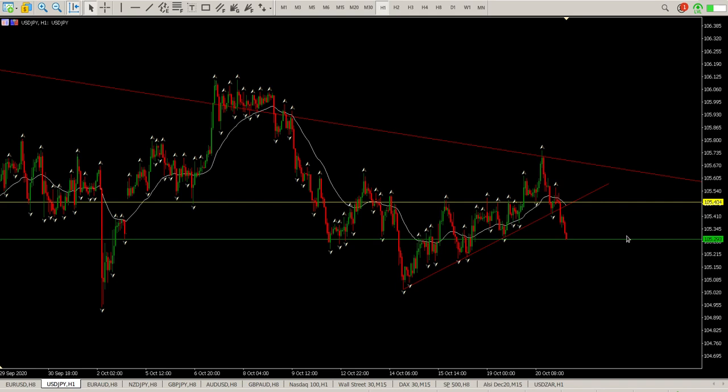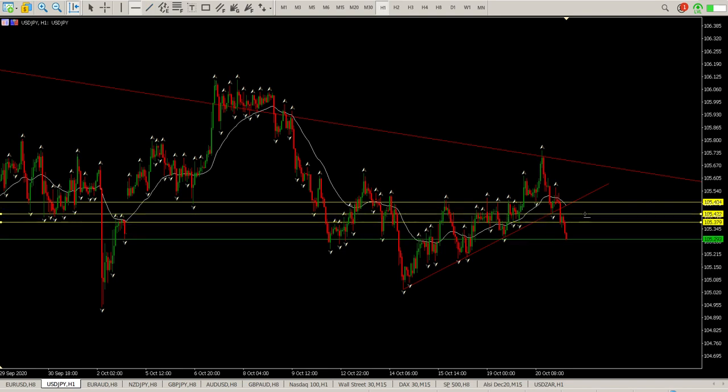Okay. Now pullback, you need to just put your levels in. Every fractal to the left is going to be an indication of where one of the levels are. So I'd want to see a pullback into 105.379, and then there's just one other one that I'd be interested in, which is this one here, and you can see how it lines up to the left. Okay, and that one is 105.426.